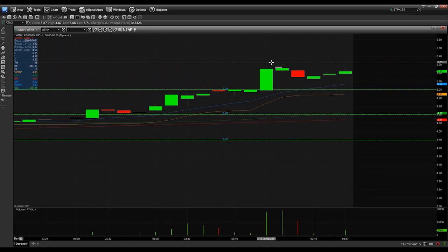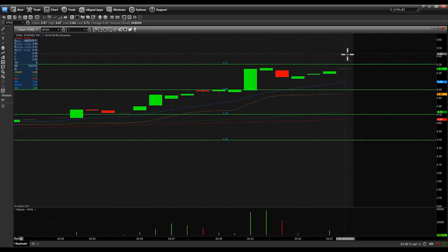Let's see. That's the resistance point there. That was the last high of this candle, so we want to see a little break of that. If we see a break of that, we'll probably do a quick surge to 540-ish, and then we'll go from there. It's good that it's still going on a little uptrend, but we'll see. Like I said, this is a potential bull flag, but if the bull flag does not work, it'll drop quickly and people will take profits quickly.